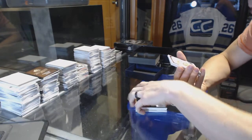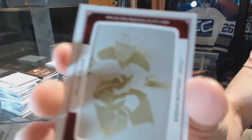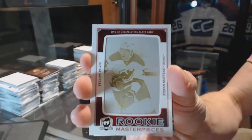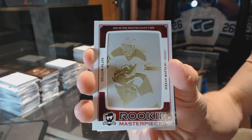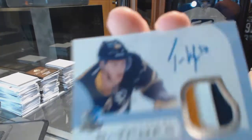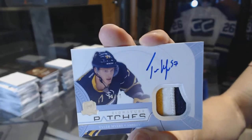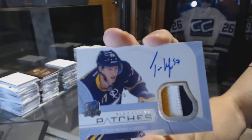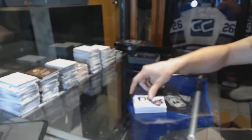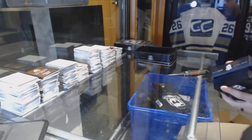We've got a Rookie Masterpieces 1/1 yellow printing plate from Ultimate for the New Jersey Devils, Stefan Matteau. And we've got an 11/12 three-color signature patches, number to 75 for the Buffalo Sabres, Tyler Myers. Tyler Myers, 11/12 signature patches at a 75 for the Sabres. Buffalo having a break, jeez.